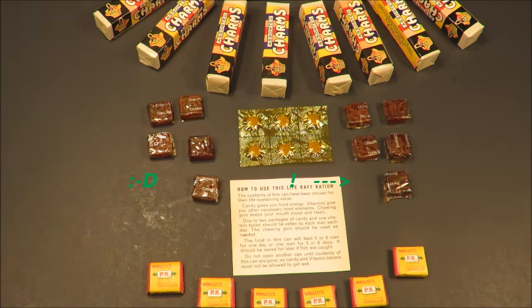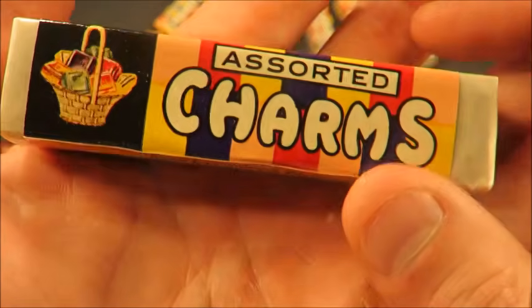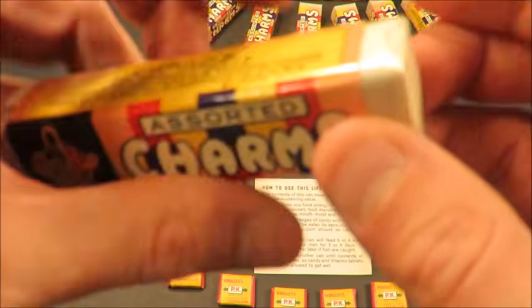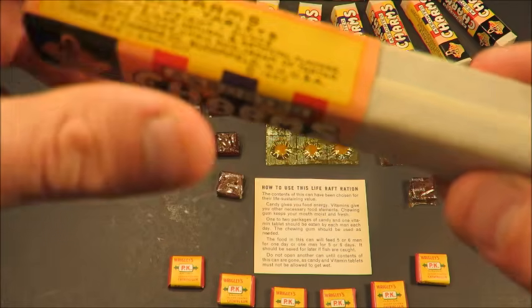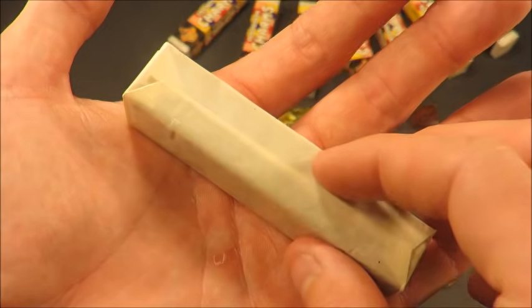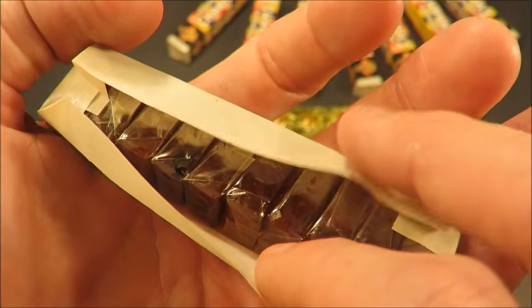I can't imagine how much of a welcome addition this ration would be to guys that are starving and dehydrating out on a life raft. I mean, these things so far aren't thirst-provoking, I'll say that. Check out these Charms. Look at that. It's just like a nice wax or parchment paper. I don't want to tear this, and it's almost a shame, it's more than a shame actually, opening this any further than I have, but we gotta see if this is any different than those loose ones. They look to be the exact same. I'm gonna leave that intact.